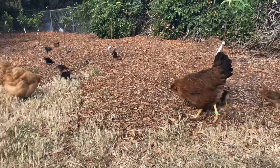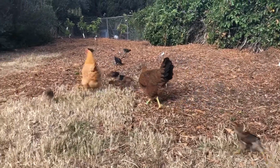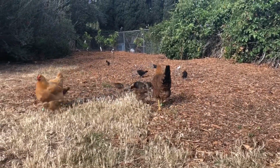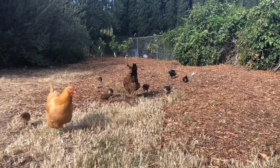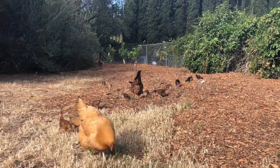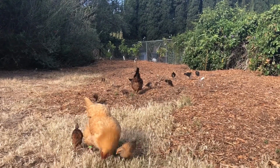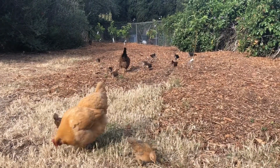The Welsummer, I think she's a pretty good mom. She's very protective, but it might cause some problems later on. We had to separate her, but right now she's still working pretty good with the rest of the flock. She's just very defensive and will push off the other hens, trying to get to her chicks' food.